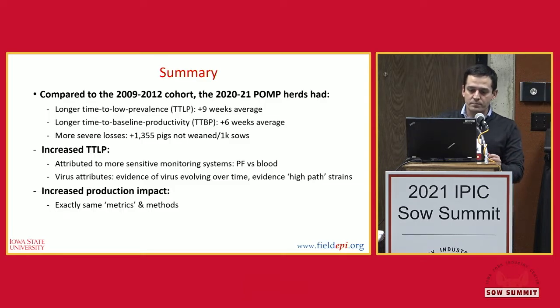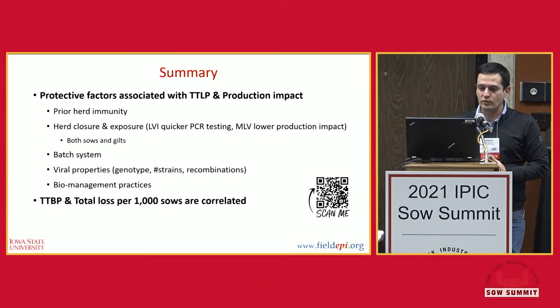We believe so. And how about the increased production impact? Is that based on the method? That's not based on the method, because we're using exactly the same algorithm. So I would argue that it is real, that those herds that we follow today have more severe impact than what we observed 10 years ago.